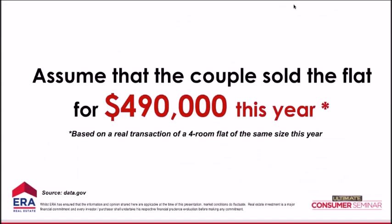Now, assuming the couple sell today, 2021. They got their flat, now they are selling in 2021 at current prices. We checked, or rather my team checked, 490,000. They bought at 280, now they sell at 490. Not too bad, right, everyone? They stand to make a paper gain of 210,000.